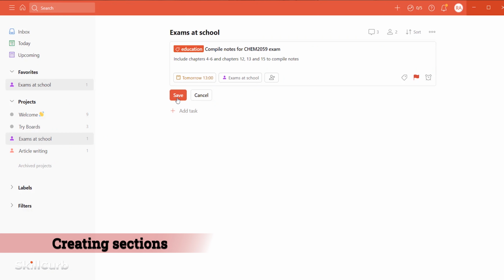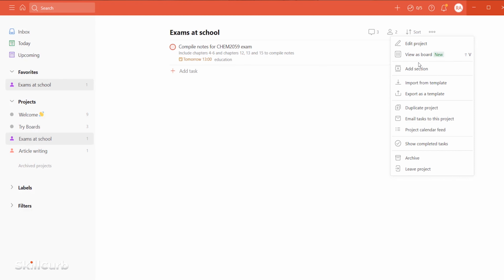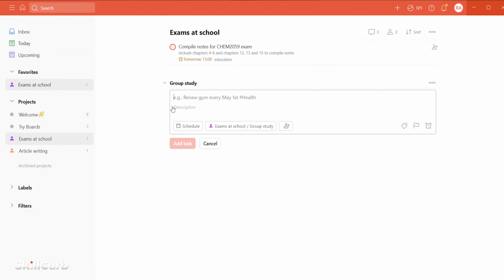Creating sections. Let's now create this task by hitting the button. Now, if you want to create different sections inside your projects to further classify your tasks, then you can simply hover your cursor below the task area and a section divider appears. You could click and type here to add a section, or alternatively on the top you could find a 3 dots icon. Clicking on it, you will find an option to add a section here as well.